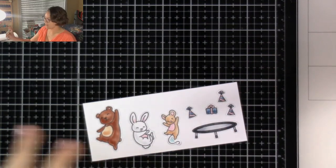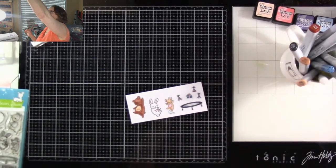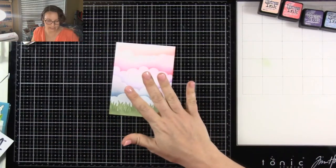Okay, I'm happy with that. So let's zoom out. I'm going to remember to do it. And then we need to pull back out. We're going to get started here.